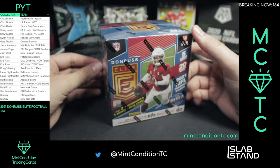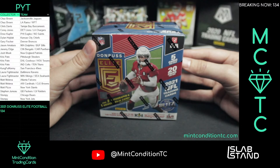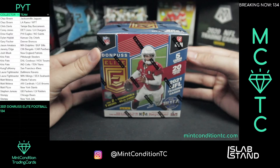We got Laura hopping in from the filler spots with the Ravens and then the Vikings and Seahawks. We got Matt with the Falcons, Cardinals, and the Browns. I'm sorry, that's Matt Molina with the Falcons, Cardinals, Browns. And then Matt Pizzo with his PC, the Giants. We got Steven with the Packers and Raiders, and then Stompy with the Bears and the Jets. Gotcha, Steven. Good luck. I know all about that.